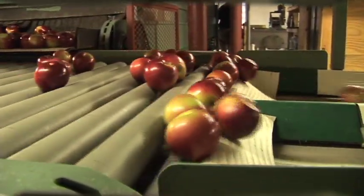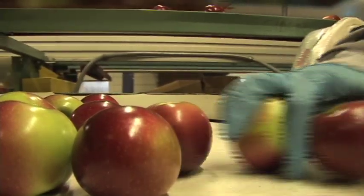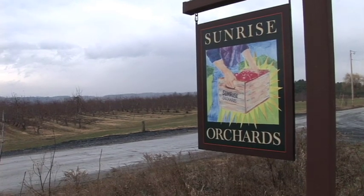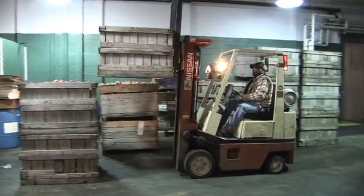What happens to the apples that are not sold directly at the orchard or farm stand? They are packed and shipped to your favorite grocery store's fresh produce aisles. We visited two of the biggest apple packing facilities in New England, Sunrise Orchards in Middlebury, Vermont, and J.P. Sullivan & Company in Ayer, Massachusetts, to capture the apple packing process.